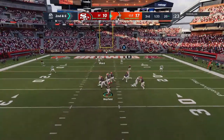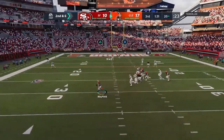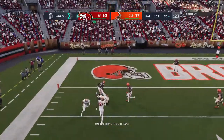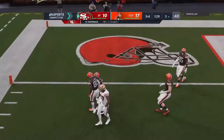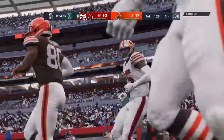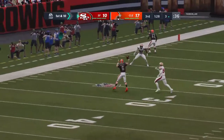To throw on 2nd and 6, Mayfield being chased out left. Into double coverage, and it's intercepted. It's the former Seahawk, Richard Sherman. And a big turnover there as his guys will get the football back.